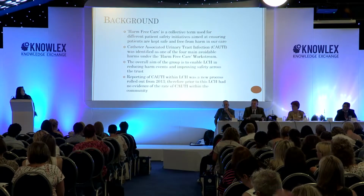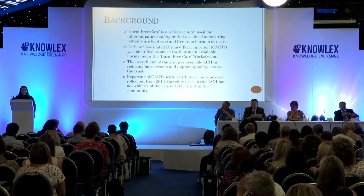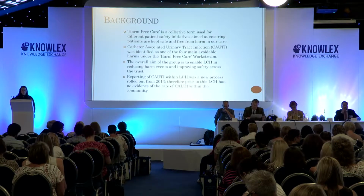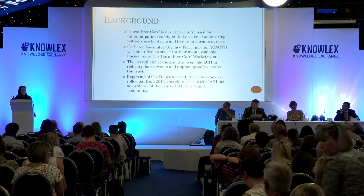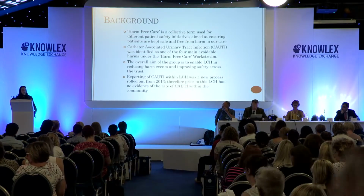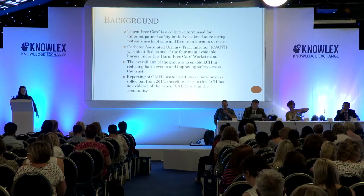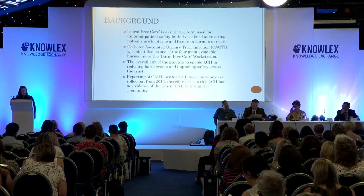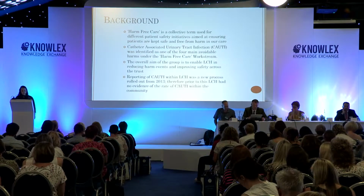So just a bit of background on our project, which was harm-free care, and I don't know if you are familiar with this term, but it was basically to look at different patient safety initiatives aimed at ensuring patients are obviously kept safe and free from harm in our care. Came in around the safety thermometer tool, for those of you that are familiar with that. We decided to take this one step further and create our own harm-free care group. Prior to 2013, our trust, Liverpool Community Health, had no evidence of the rate of catheter-associated UTI in the community.